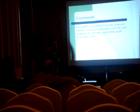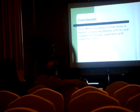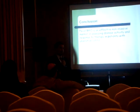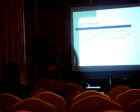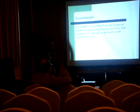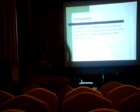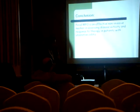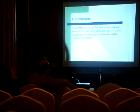If his levels continue to be higher, you may give azathioprine, or you can check the compliance of the patient, whether the patient is taking the drugs or not. I hope this will help the ulcerative colitis population and our fellow gastroenterologists very well, as a non-invasive means to detect the inflammatory ulcerative colitis disease. Thank you very much. I hope I can help.